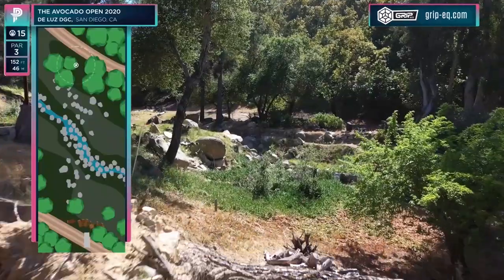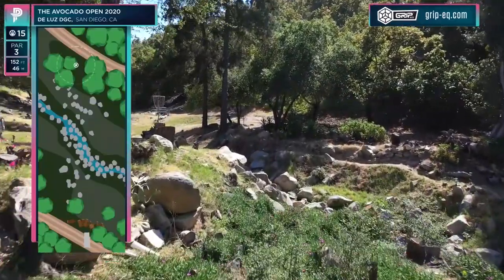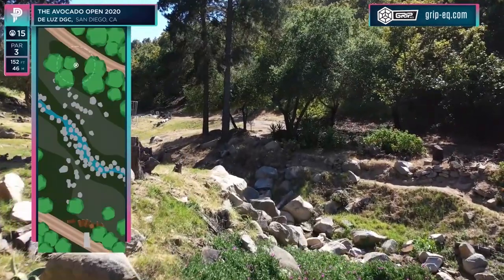I love these flyovers. Good work on these, Nate. It's a ton of fun. Love flying the drone. Won't be the last time we do something like this.